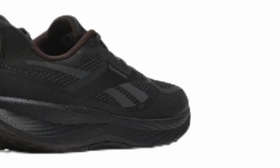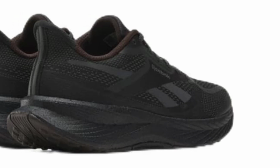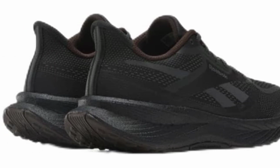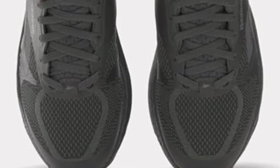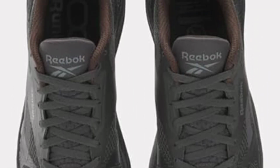The rubber outsole features strategically placed traction patterns for excellent grip on various surfaces, whether you're running on pavement, trail, or treadmill. The Floatride Energy 6 is also praised for its improved heel fit and secure lacing system, providing a locked-in feel that prevents slipping or discomfort.